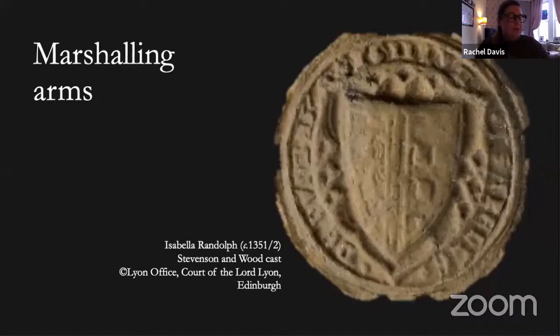Marshalling is a practice of displaying more than one coat of arms on a shield in order to accommodate more than one lineage and/or associated estates and titles. Early marshalling can be seen in impaled arms, which showed two lineages on a single shield.